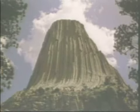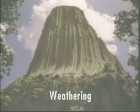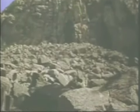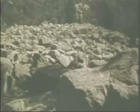When people say something is set in stone, they mean it won't change. But that's misleading, because rocks and minerals do change over time. Some of these changes can take place within a person's lifetime, but many take place over hundreds, thousands, and even millions of years. In a process called weathering, chemical and physical forces break rock into pieces and change its shape and appearance.